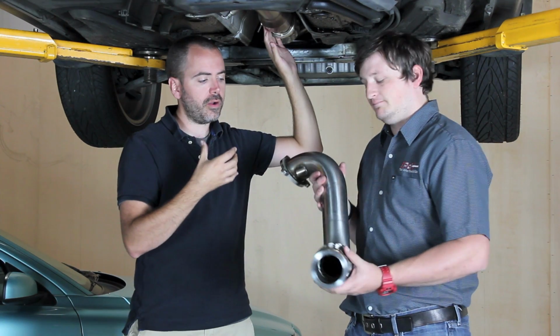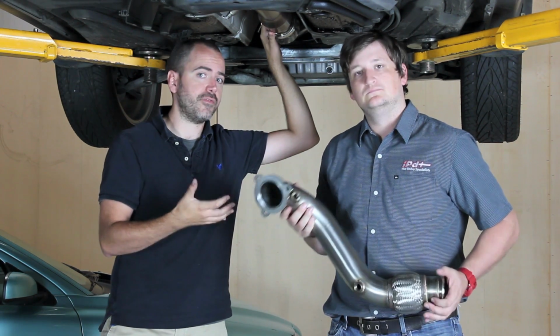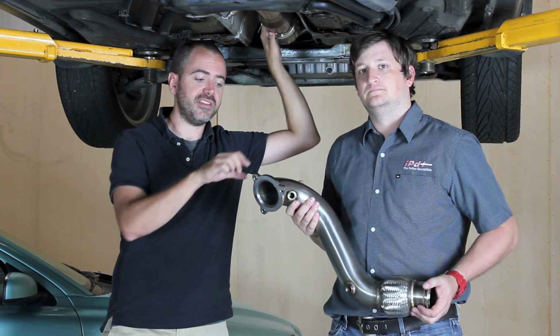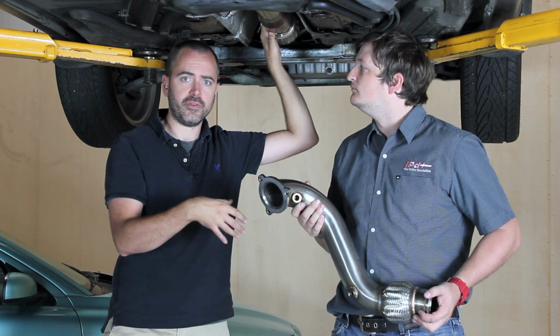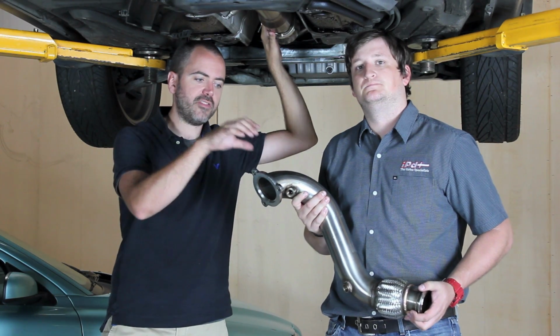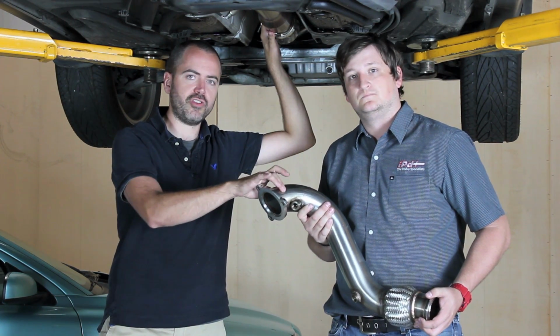Now, when we're talking about performance downpipes, what makes this downpipe or any performance downpipe different than what's on the car already? There's going to be a couple major differences. One is going to be diameter. Most cars that come with a turbocharger on them are going to have decent diameter exhaust system for decent power levels, for factory power levels. But when you're talking performance, you're talking flow, that's when you want to go to something bigger. So most downpipes, including all of ours, are going to be a larger diameter.